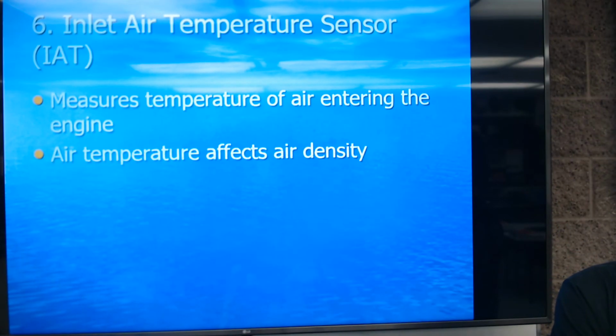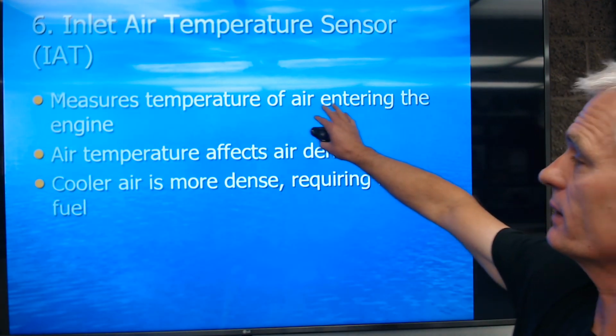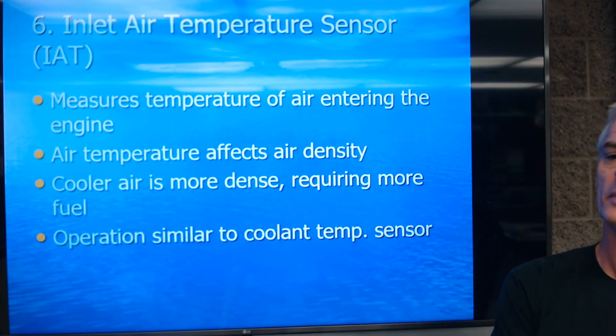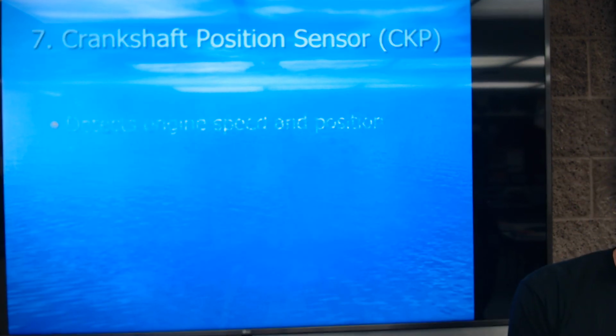Intake air temperature sensor would just give us a temperature of the incoming air, because air temperature affects air density. Colder air is more dense, has more oxygen, it requires more fuel. It operates real similar to a coolant temp sensor.